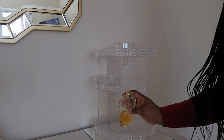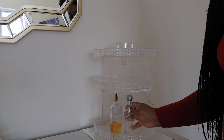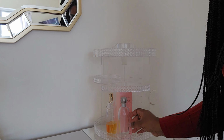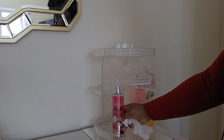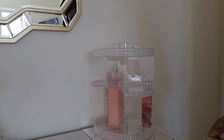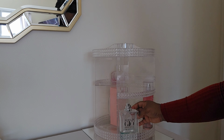This is where I keep my everyday perfume, my husband's everyday perfume, NYX lotion, my lotion, like deodorants. I like this piece so much. I had it for a very long time. It's so useful. You can just turn it when you need something. It's really amazing. I like it. And it has so much space. That's really a plus.